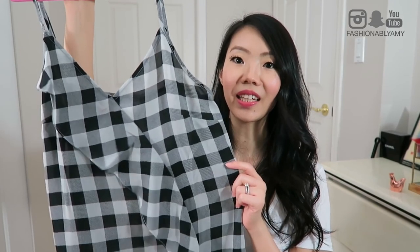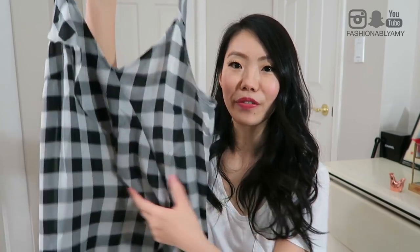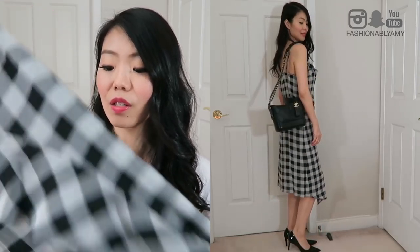So it is a gingham print on black and I guess shades of grays, with a little bit of ruffle going through diagonally. It also has an asymmetrical hem at the bottom. It has a side zip here. It's just a really good spaghetti strap dress, really great for the summer. It's 100% silk as well, and it is so comfortable.